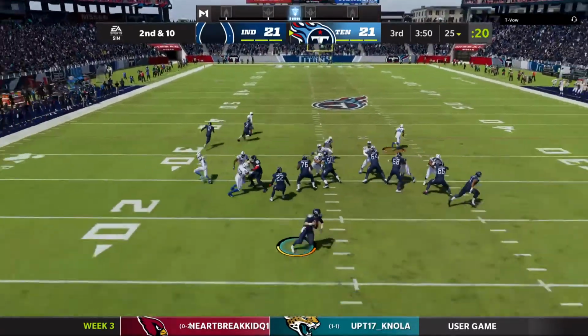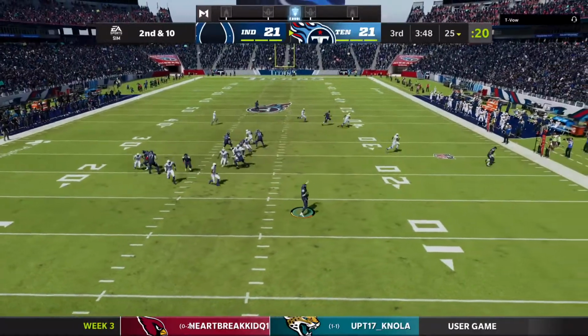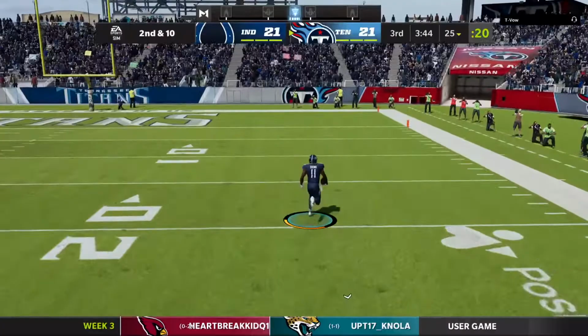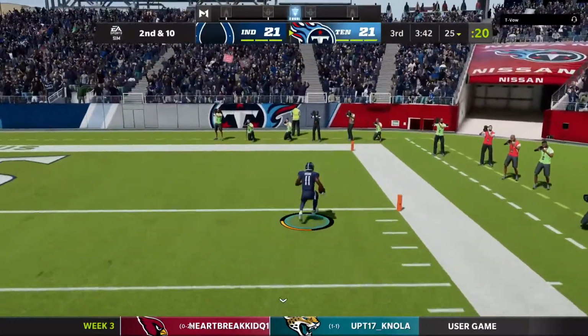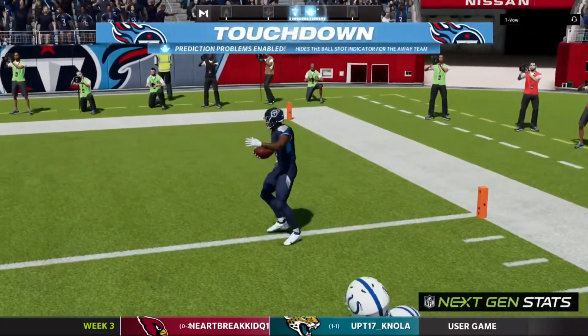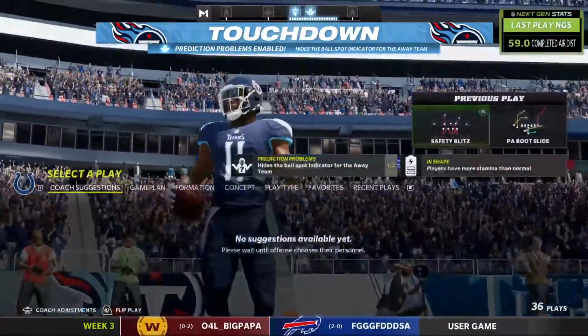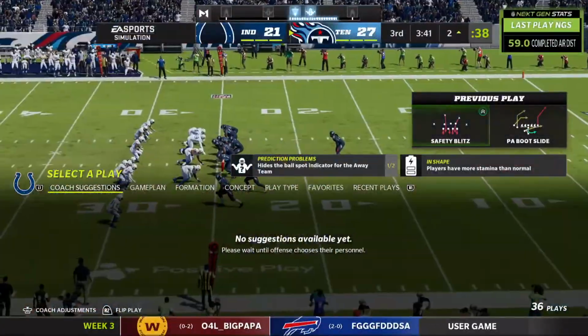Now a play fake, and it's Tannehill. He'll buy some time, right. He's going deep for Brown. Oh, wide open, complete. Touchdown, Titans. Yeah, he's been doing this for a lot of years with the arm strength still there, and he showed it off on that one.